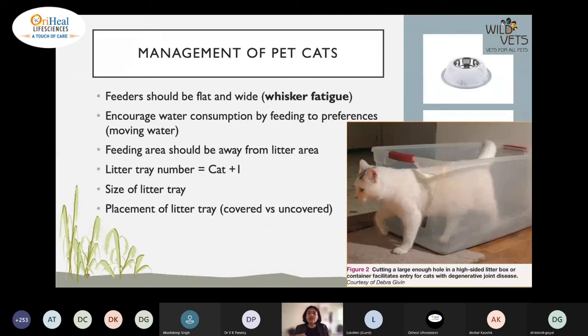And it also, in our high humidity, withholds moisture and smell, and the cat often does not like this. So a general veterinary recommendation from science is, look, uncovered litter tray is better unless there is a specific indication to use a covered litter tray. Okay. So this is about litter trays.